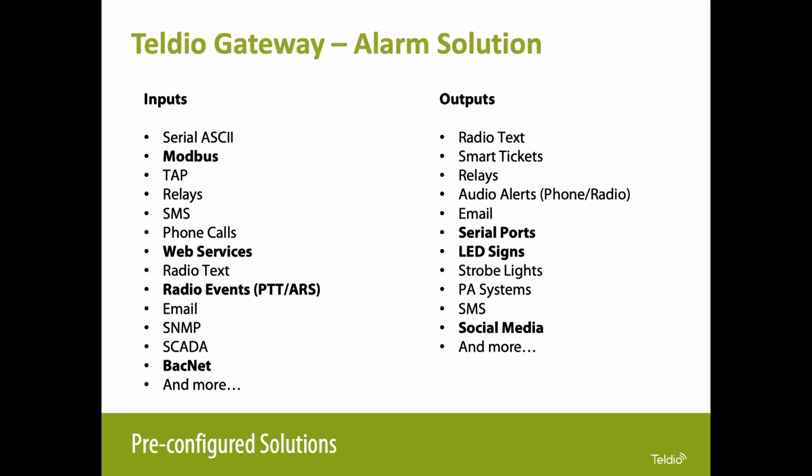through the Modbus protocol. So some of the older alarm systems that are out there, or maybe some of the newer ones, instead of having, if you see a serial port, instead of it being actual serial ASCII, they might actually be outputted via Modbus or even TAP in that case. Web services are any hosted system. That HotSOS example that we showed you, it's an API, technically a web service.